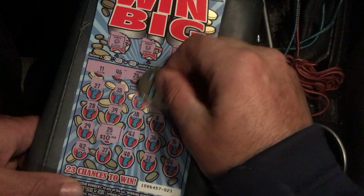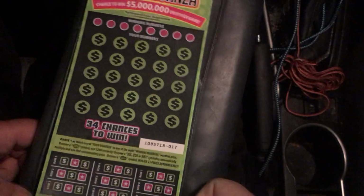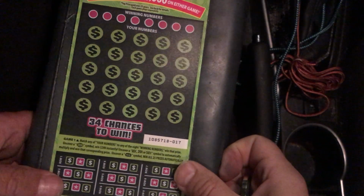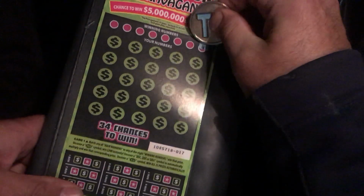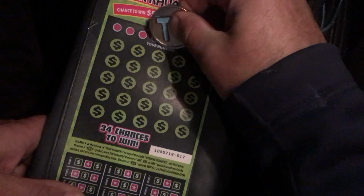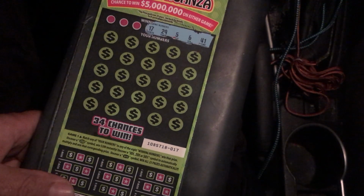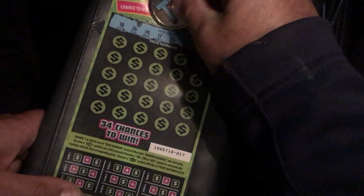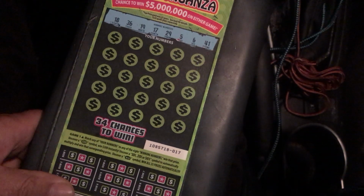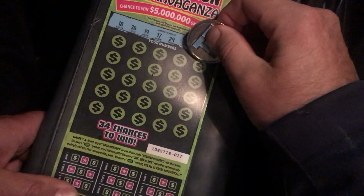Oh, we got 15. We got a $15 winner here. So we've scratched $15 and we made $15. We made back $15. So even though it's only a $30 session, it won't be a total bust. So if we get a win on here, we could break even. So this is a $35 session, and if we get a 20, yeah, we'd break even. 15 plus 20 would be 35.